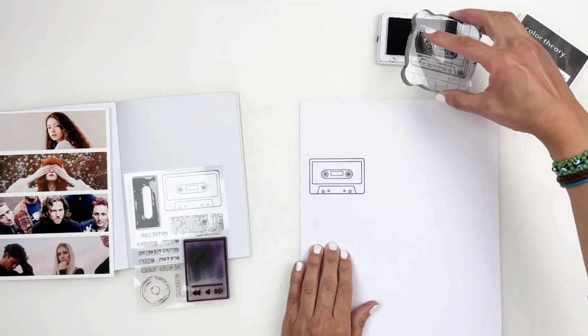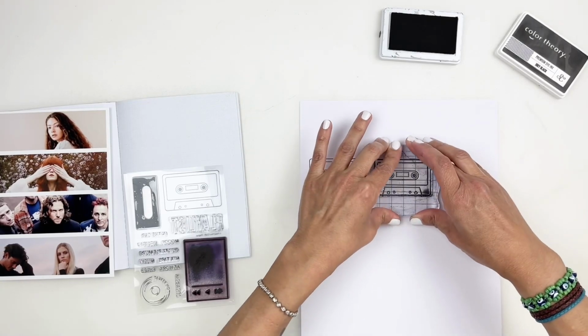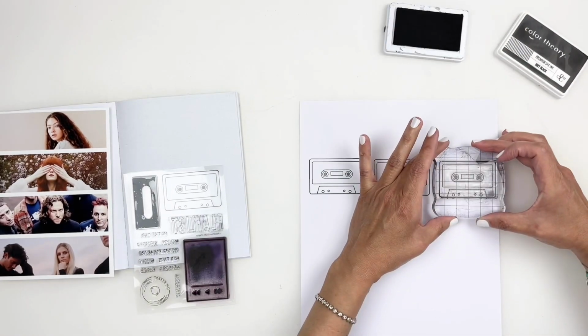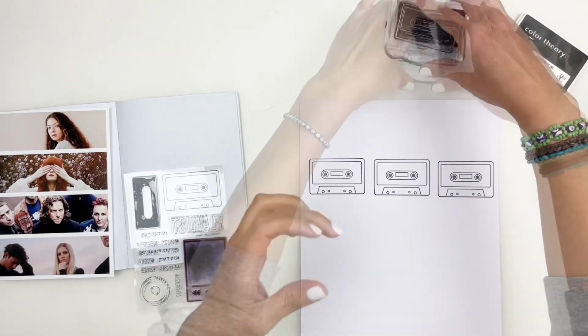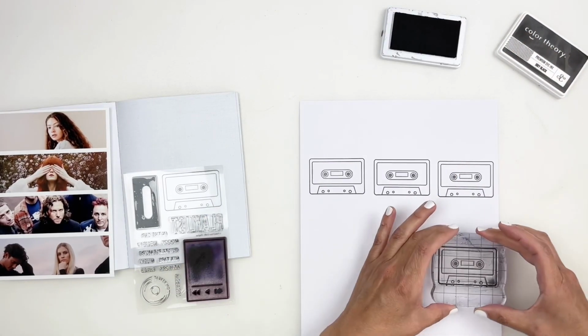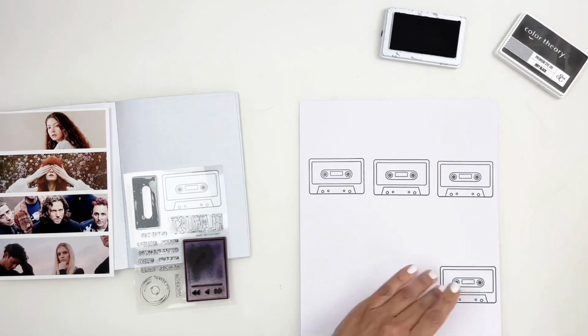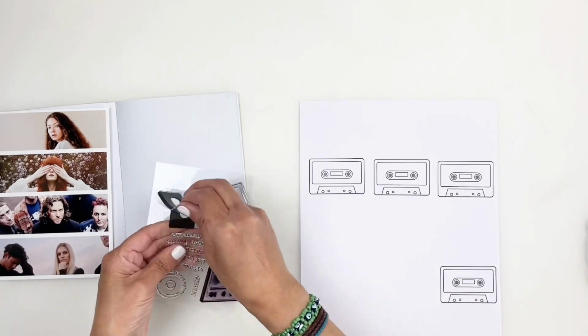She used this adorable stamp set from Feed Your Craft to stamp the cassette tapes. And she added them in a line, kind of like a flip up, and added her journaling, kind of a hidden journaling underneath the cassettes. So I was really excited about it. It was beautiful, and I knew right away that I would scrap lift it.